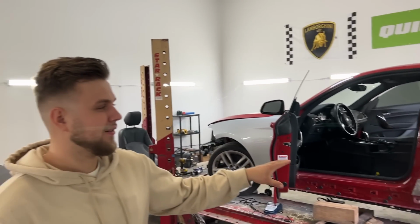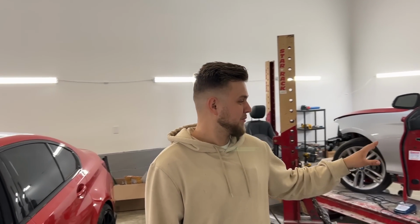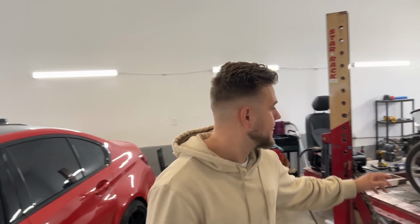This is what we're working on. Trying to get that quarter panel pulled out and whatnot. It was actually in really bad condition, that quarter panel, but we got all the structure stuff kind of good. I'll show you what I mean.